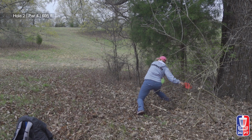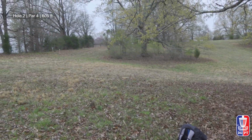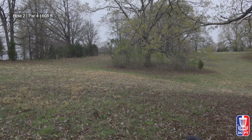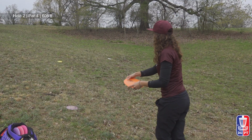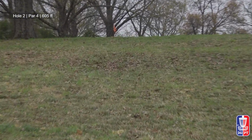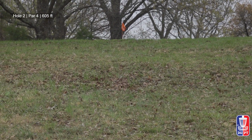And Kona just ripped that drive. You know, we're talking all the time about the big arms of Paige and of Kat and Jennifer Allen, and I believe Kona just outdrove Jennifer Allen. She throws far.